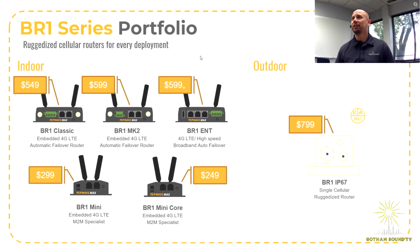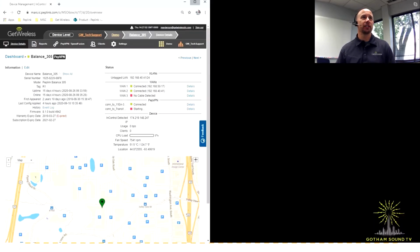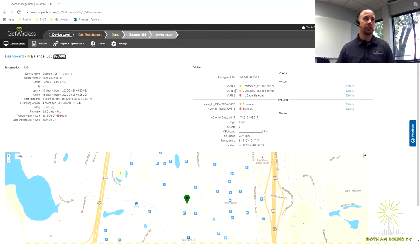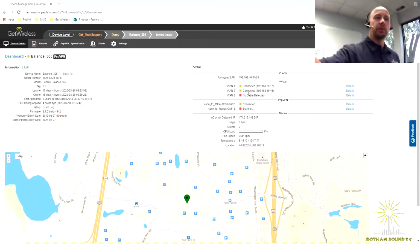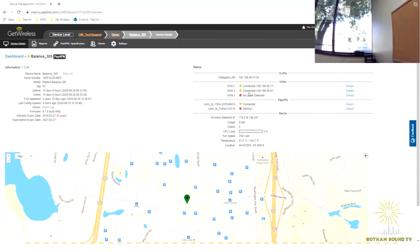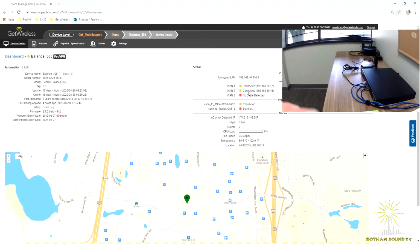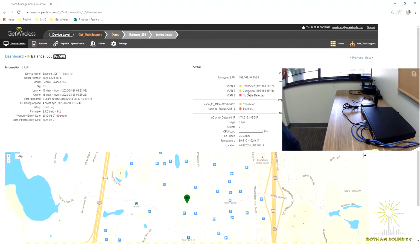Let's try it. Okay, so what I'm going to do is bring over this screen just to show you guys. The one you want to watch is this WAN 2 thing. So I'm going to move my video camera. I'm going to see if I could make this bigger for everybody. And then I'll do a little description of my setup.